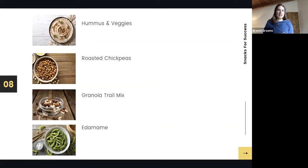Another idea is granola trail mix. So you can incorporate different seeds, and I like to make my own. I just buy nuts and seeds in the bulk, and then I get whatever my dried fruit preference is. Sometimes I put some chocolate chips, or maybe some coconut flakes. You know, I kind of mix it up and see what I like the best. And then the last option is edamame.